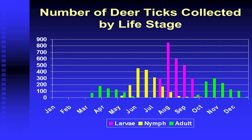So you can see here by month of the year, the number of deer ticks collected by life stage, and you can see here in the late spring and into the summer, through the summer months, is when the nymphs are most active, the yellow bars. The larvae, then later in the year, and the adults in the late fall, winter, and then into the next spring. This is really when the nymphs are most active, when we are most vulnerable.